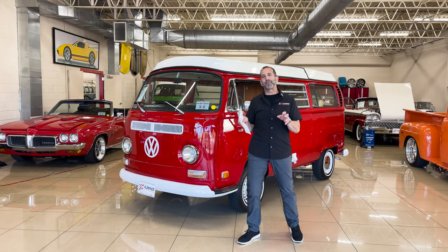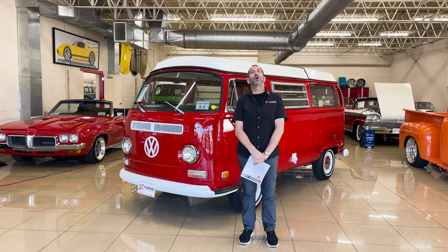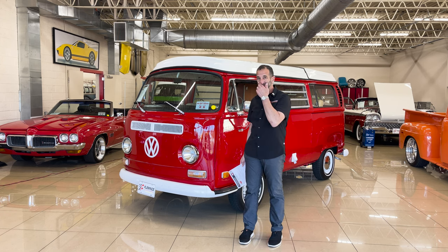We are just finishing up the restoration of a fabulous vehicle. And listen, there is no better compliment we get here than, "I think that might be a little too nice for me to drive." I'm like, wow, that is a great compliment. But let me tell you something.